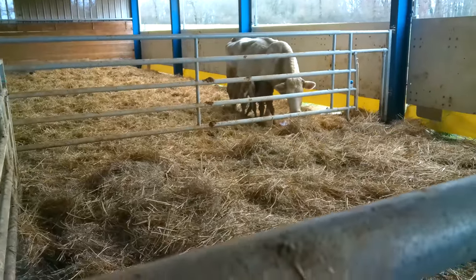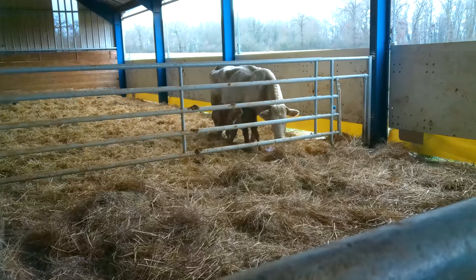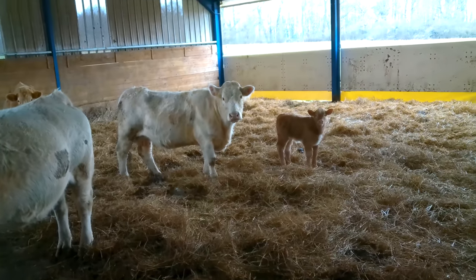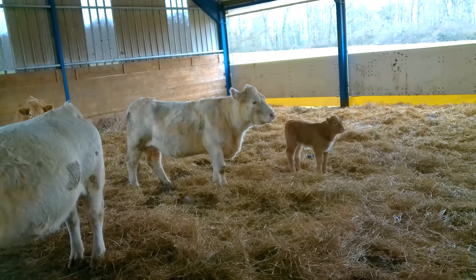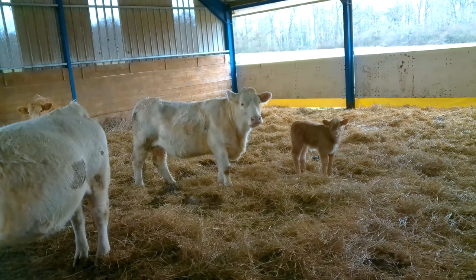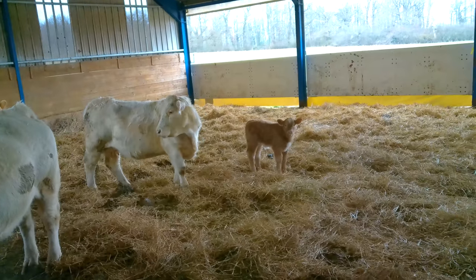There she is with twins sucking her. No bother. Our fourth set of twins this year. There's a good calf, cow. 7810, Shirley cow. And wouldn't you know, it belongs to Laura. Big bull calf.